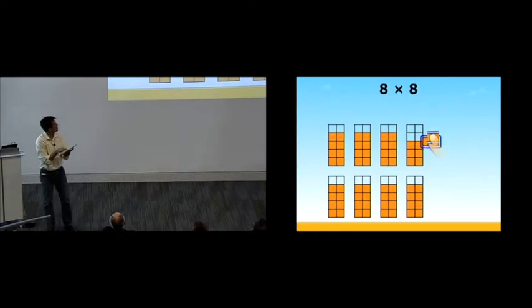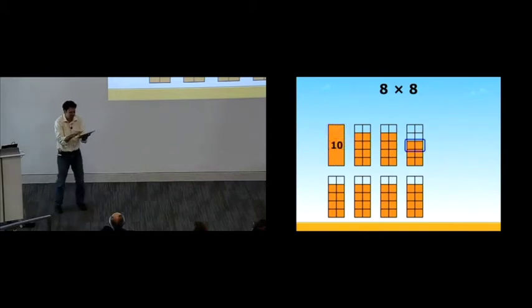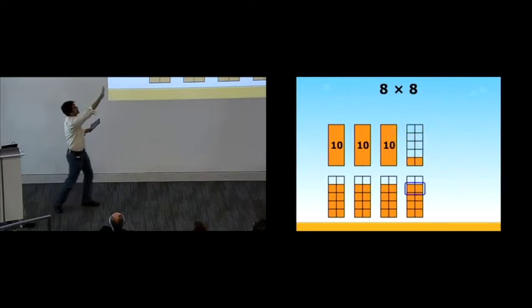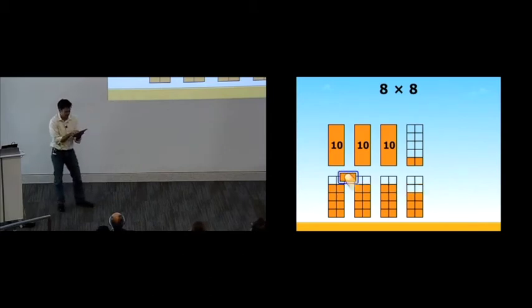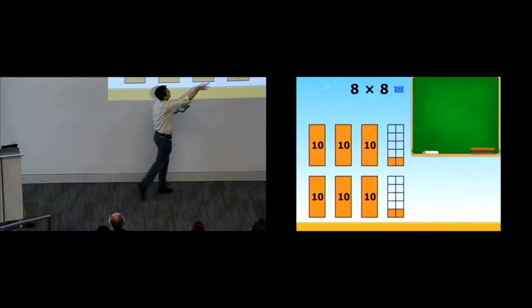So I can take this 2 here and move it over to form a 10. And that's the strategy they're learning here. I can move another 2 to form another 10, and another 2 to form another 10. So I'd have now 3 10s and 2 1s on the top. And I can do the same thing on the bottom. So move this over, form a 10, form a 10, form another 10. So now I have 6 10s and 4 1s.